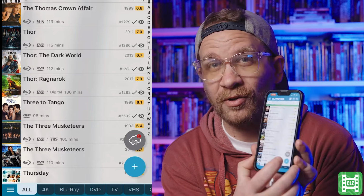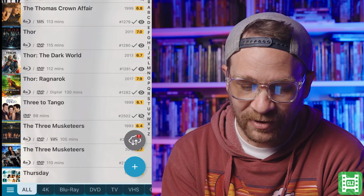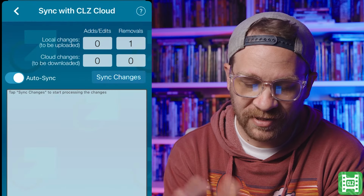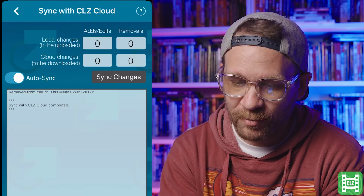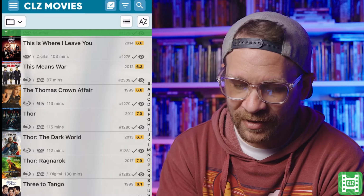And here they even have a little cloud. I'm showing you the phone, but I'm screen recording too. There's a little iCloud button where you can just easily sync it. Oh, I added one, but I removed one. Sync. I love this app, guys. I absolutely love it.